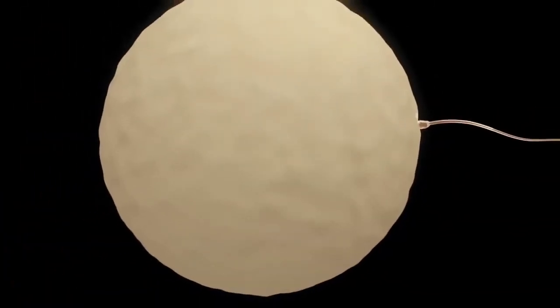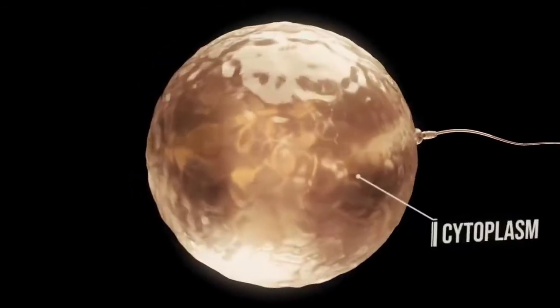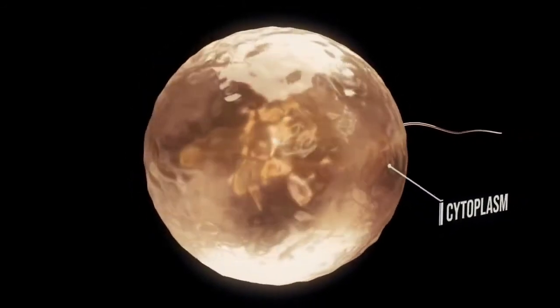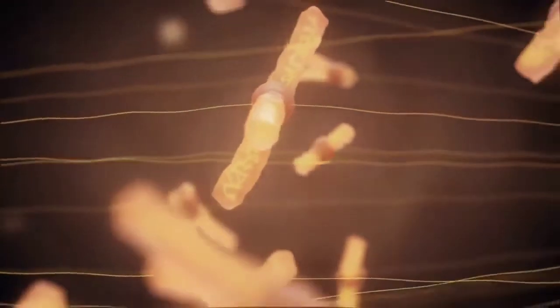In addition, activation causes the ovum to complete its second maturation division. In this process, the sister chromatids are pulled into opposite poles, and a female pronucleus and a polar body are formed.